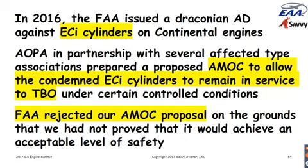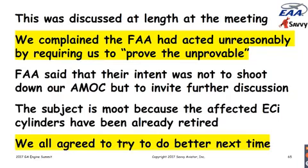AOPA, in partnership with several affected type associations, and I was heavily involved in this personally, prepared a proposed AMOC that would allow the condemned ACY cylinders to remain in service until TBO under certain controlled conditions. We sent this AMOC to the Engine and Propeller Directorate. They wound up sending it down to Fort Worth, and Fort Worth essentially sent us a letter rejecting it and saying that they hadn't proved that it would achieve an acceptable level of safety, and basically asking us to prove the unprovable.